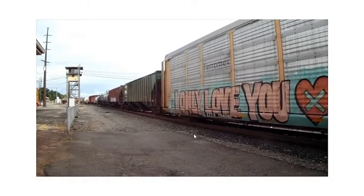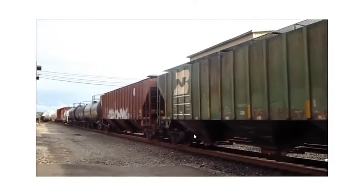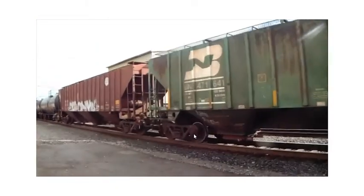Another rare surprise was the Grain Hopper that he caught, still wearing its BN Cascade green.